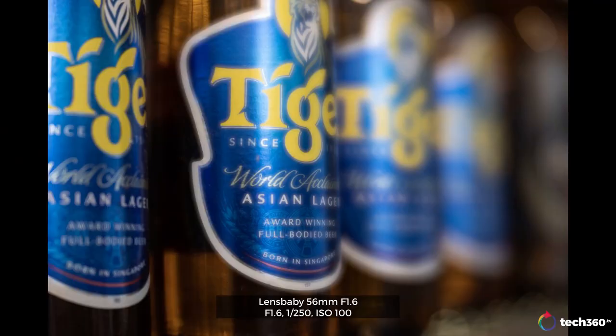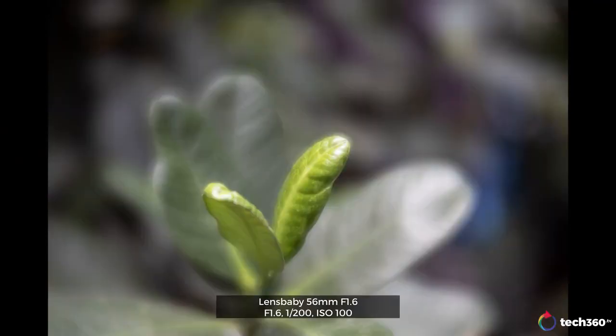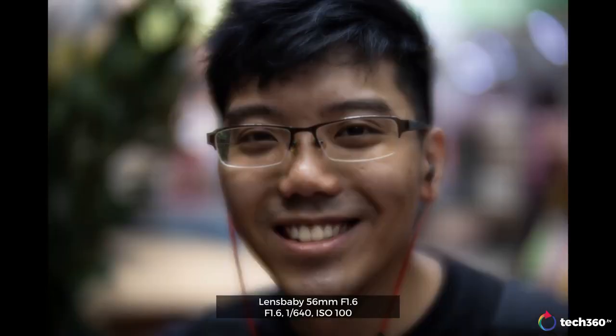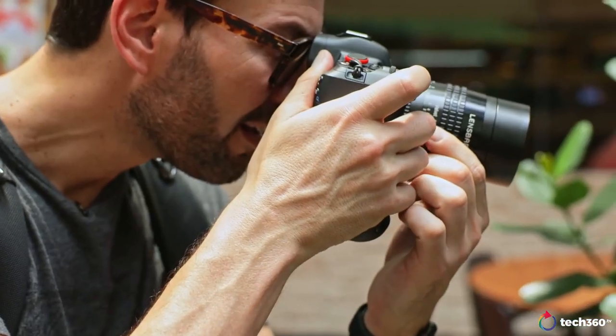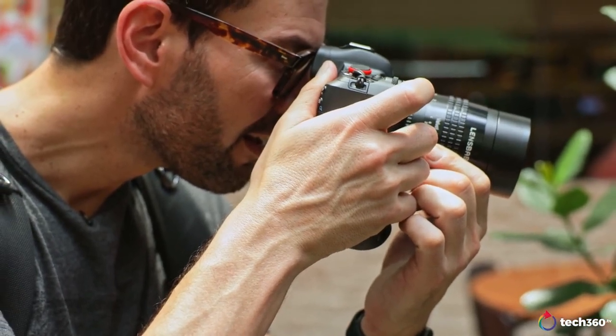But the image quality, going back to that, has a very vintage vibe to it. It's almost like you took Vaseline and swirled it on the lens and you're shooting through Vaseline, especially when you're wide open at 1.6. Only when you stop down to like f4 does the image start getting really sharp. When you stop it down, it looks a little bit more like other lenses on the market.